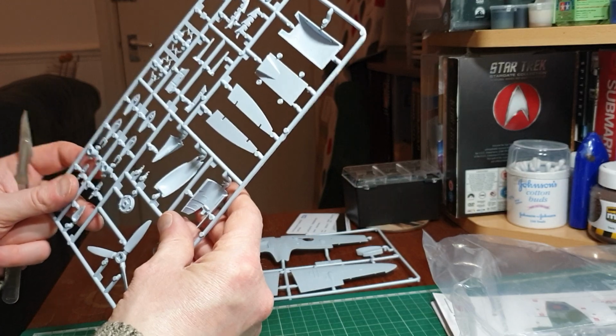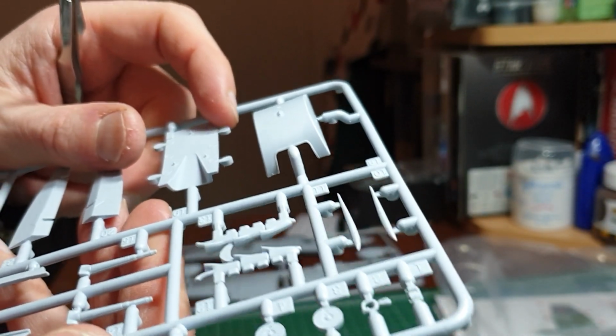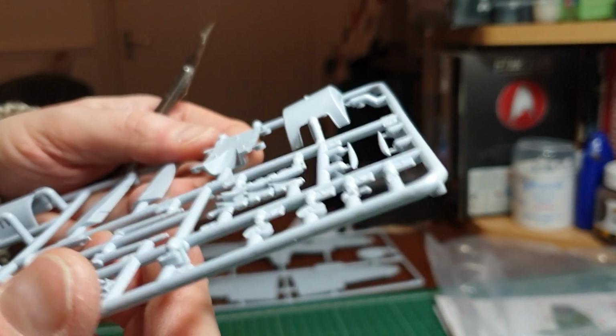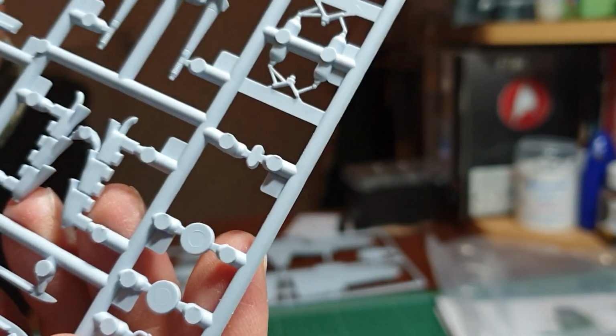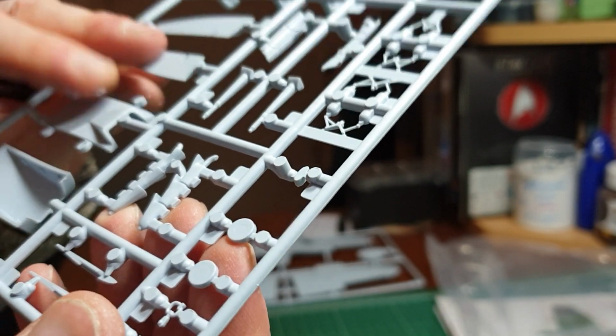And what have we got here? Oh yeah, you got your air scoops. This one looks like it was for a tropical variant, so maybe they were going to issue a tropical variant later on, I don't know. Again, you got some different air radiators. Wonder why they've got that there. Maybe they're going to bring out another couple of variants.